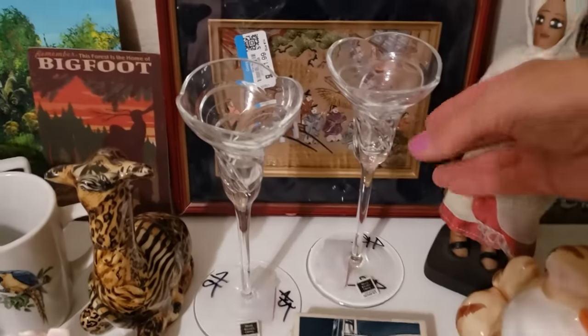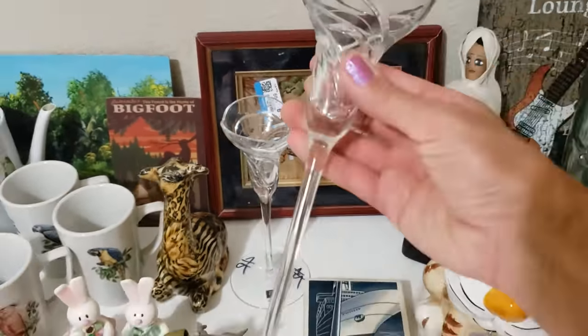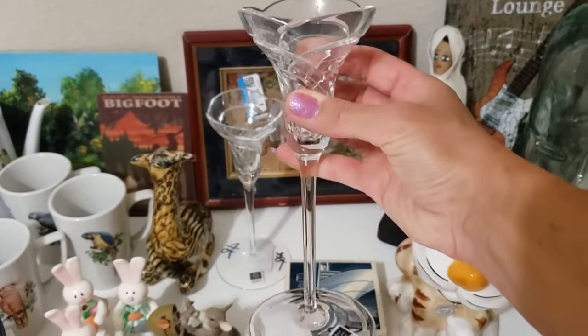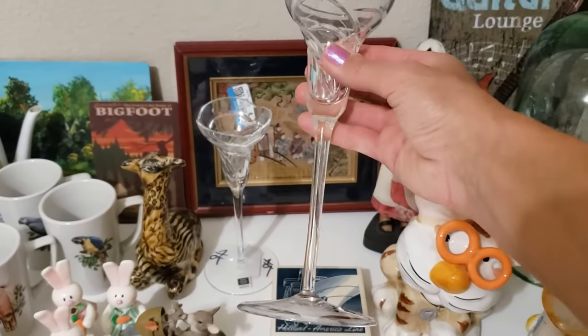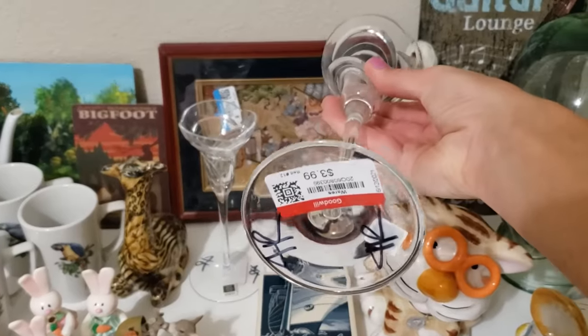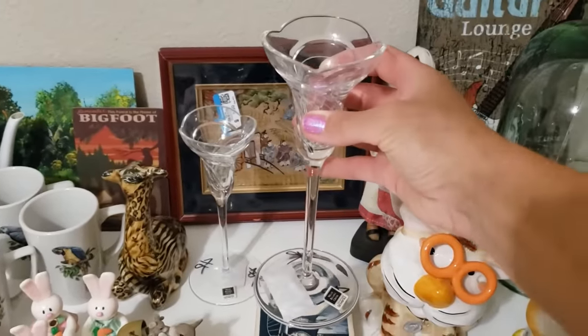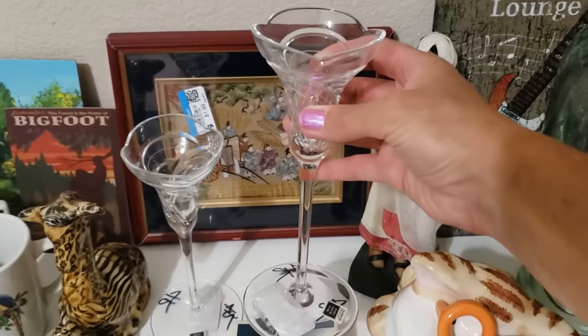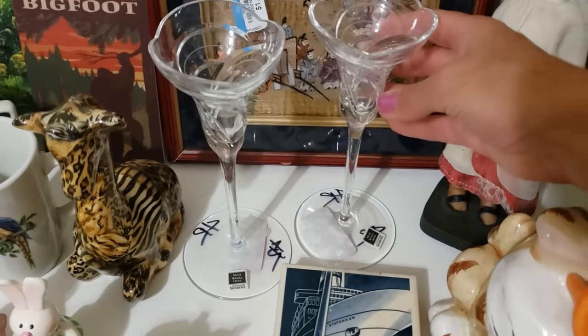Next we have a pair of these Miller Rogaska crystal candle holders. They're really pretty. It's almost a floral design on a long stem. They have their original tags. I paid $4 each, and I shall list them for 30 to 35 for the pair.